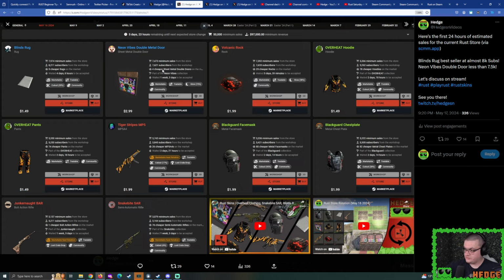So with this first 24 hours of sales, you can see Blind Rug was the top seller, and then Neon Vibes Double Sheet Metal Door. Now the skin I was most confident in was this, but it's not even the top selling skin. Well, no worries, that actually could be a potentially interesting and helpful thing for it to be a nice investment. We'll talk a lot more about that in a second.